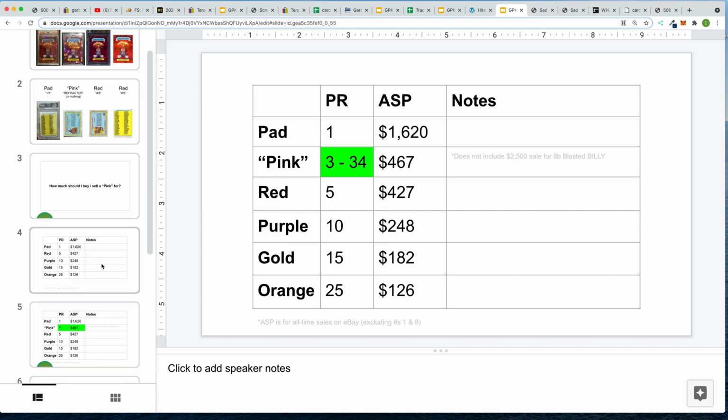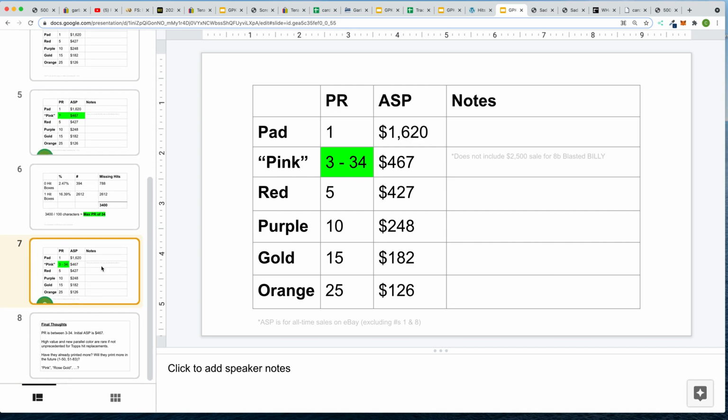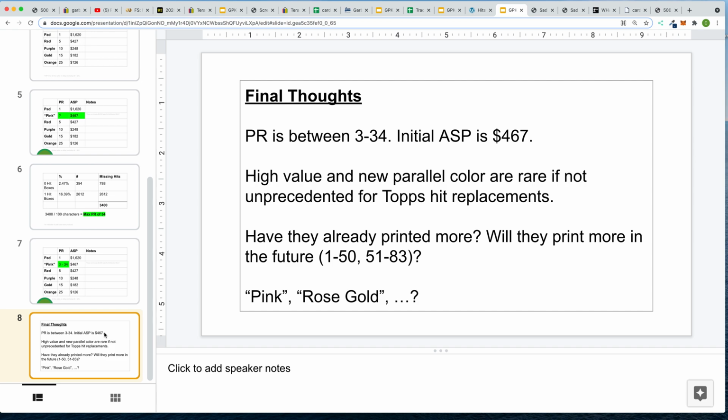What do we think that actual, final number is? Well, this is where I think we'll need some time to play out to really figure it out. I personally think that the number is probably on the lower half of the average. So let's say between 5 and 15 could be the print run. And here's kind of my thinking there.